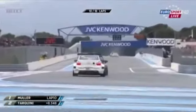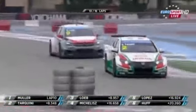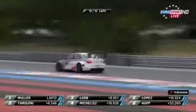Sebastien Loeb draws a big crowd wherever he goes because, of course, like Valentino Rossi, he's a global superstar name, isn't he? So he is bringing an extra little frisson of excitement to the championship. But even his fans will pale into insignificance in the next race when we go to Hungary and we get Norby fever again. Whoa! Tarquini holds on from Sebastien Loeb for 2nd place.